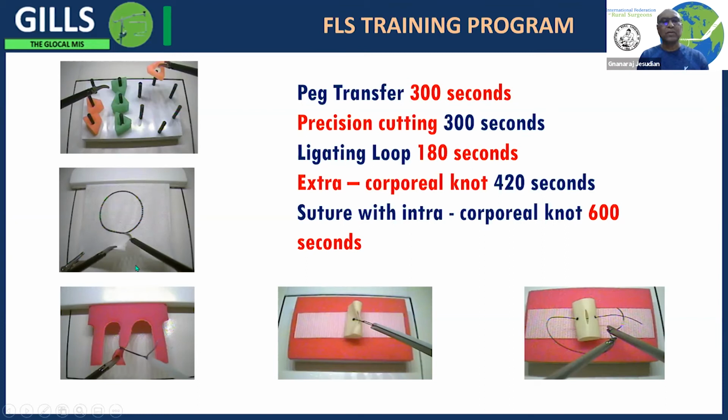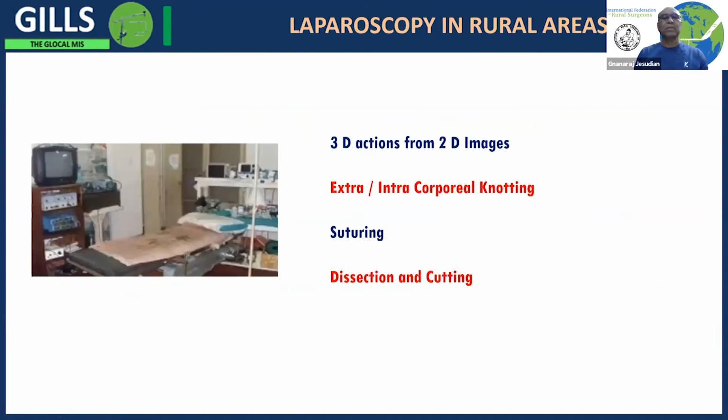Then we have what is called precision cutting. You need to cut along the circular line. Then you need to practice extracorporeal knotting, then intracorporeal knotting, and suturing. And these are the timings which are given. And there's proof that if you do well in these tasks, it translates to better performance on patients.